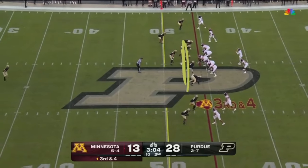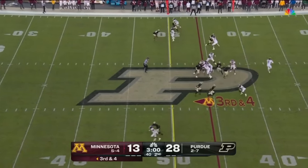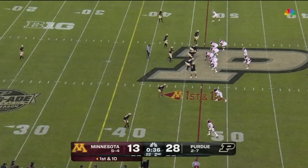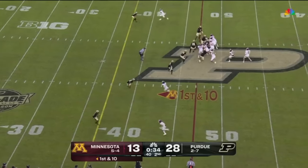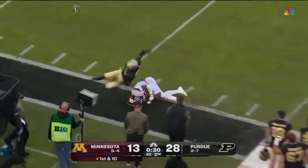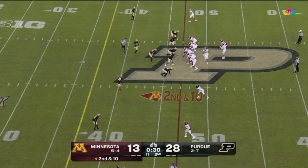See the five-man front right here? They align this way every time before every snap, and then they adjust. Third and four. Kaliakmanis play action. Now he's looking down the sideline, and this is a little high. Some kinds of pressure here from Purdue. Get a positive play and get this drive started.